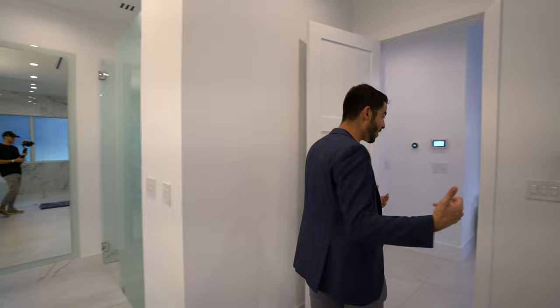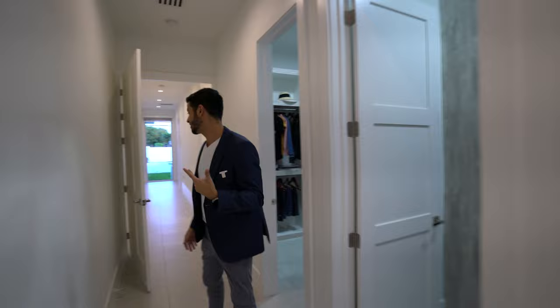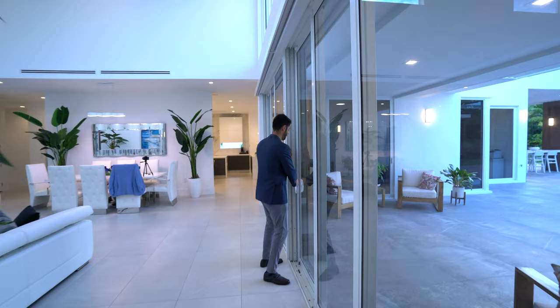What? So now we're gonna take our way back to the living spaces and show you how you can get out to the backyard, right? Because that's honestly one of my favorite parts of this house. All right, so we come over here and we open the pocket door. So this is essentially how the pocket doors would work.